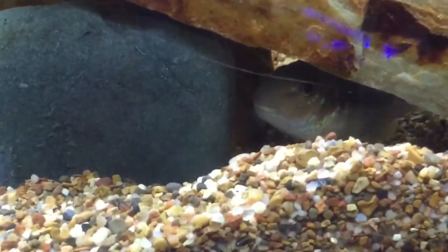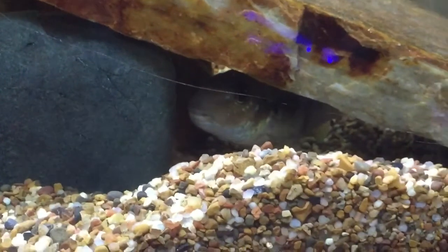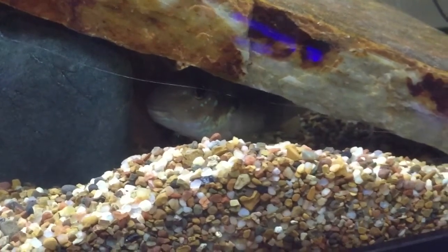It's a riverine species, so they tend to like a current, which is why I've got a couple of power heads in here. I'm going to continue to work with these guys, and like I said before, I hope to have a successful spawn from them in the future.